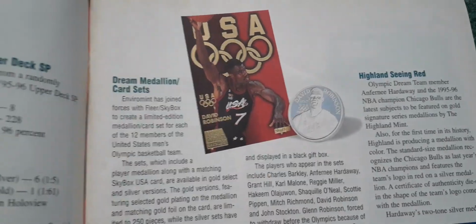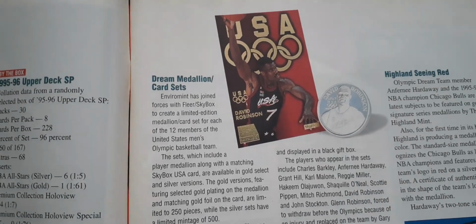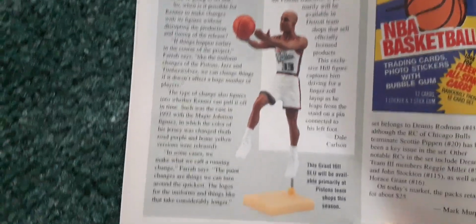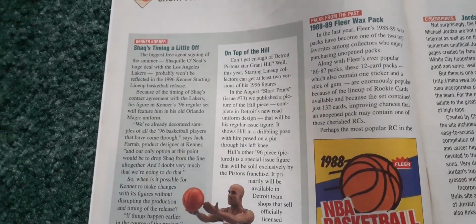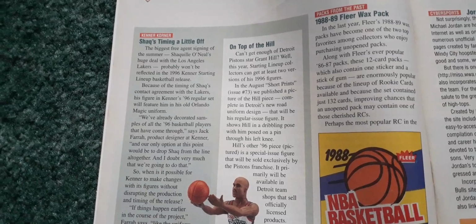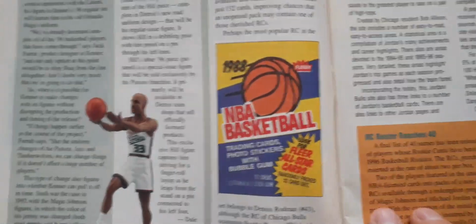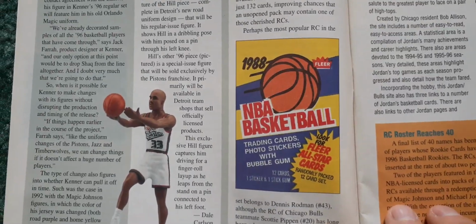Short prints article. Got USA Basketball, David Robinson. Got Grant Hill figure there. Kenner, yeah, those Starting Lineups. I got a couple of those. We got an '88 Fleer pack.